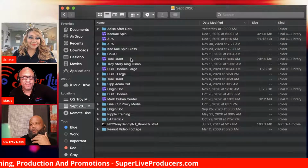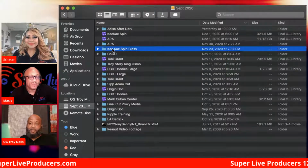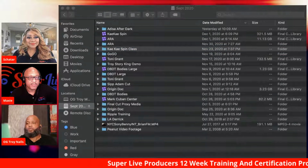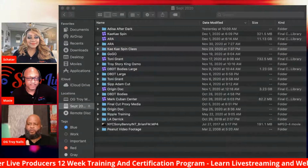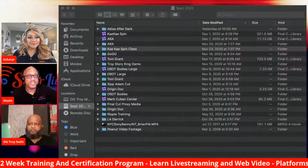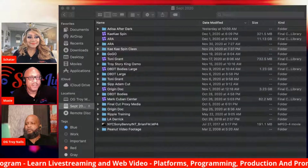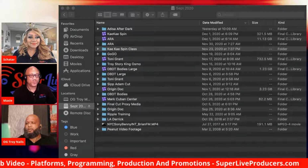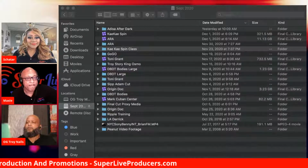That's what that was called. If you look at this one, it's KK spin class, and that's basically a class that I shot that was a spin. And what do you see? We're seeing the Finder screen. Okay, cool. Yep. So we're seeing your folder structure. All right. So which class, which video we're going to be seeing here, and then in your timeline as well.